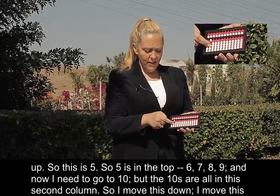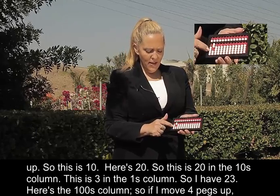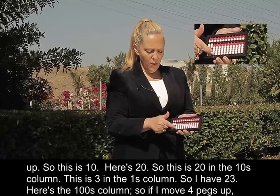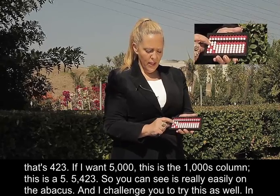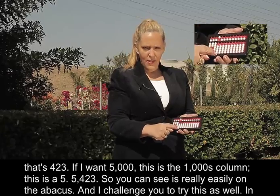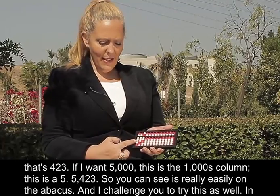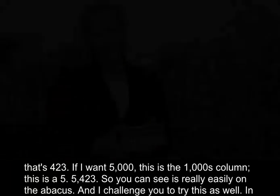So I move this down and move this up. So this is 10. Here's 20. So this is 20 in the tens column. This is 3 in the ones column, so I have 23. Here's the hundreds column, so if I move 4 pegs up, that's 423. If I want 5,000, this is the thousands column, this is the 5. 5,423. So you can see it really easily on the abacus. And I challenge you to try this as well.